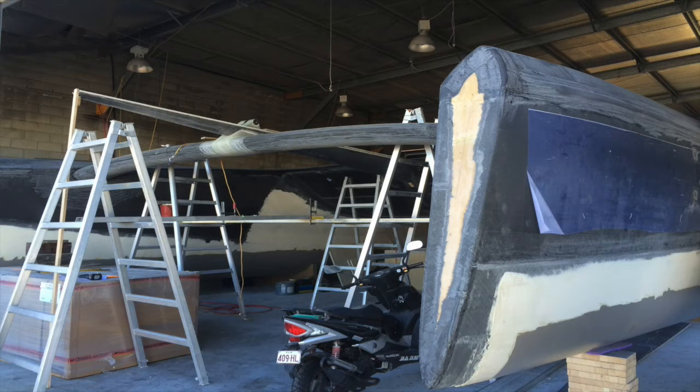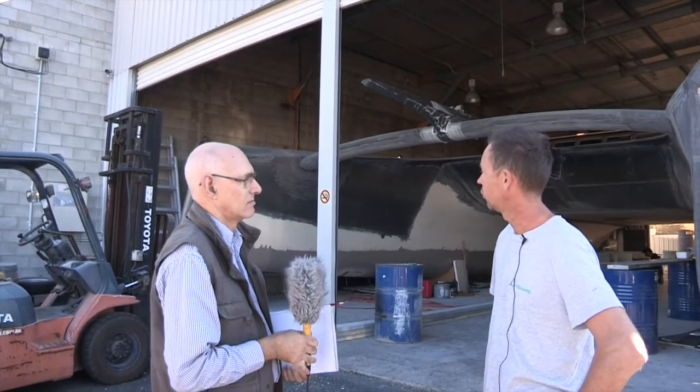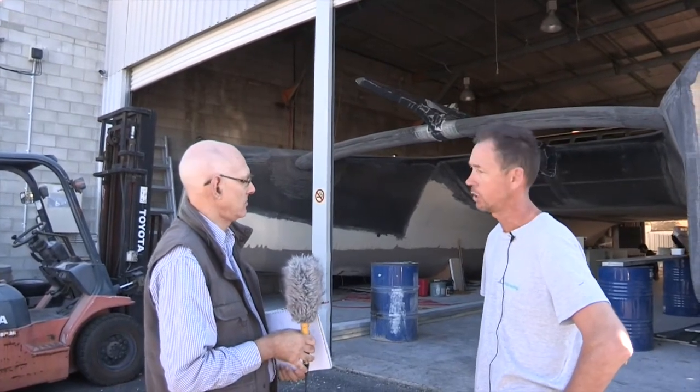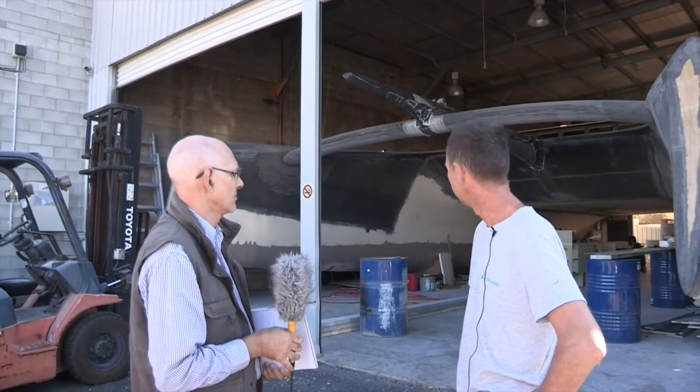And they're only sacrificial, so if it hits a container or something out to sea or anything like that, it's going to get no ingress. It's not a structural part of the boat. They can actually be taken straight off, like basically a bumper bar on your car, like an impact resistance zone.